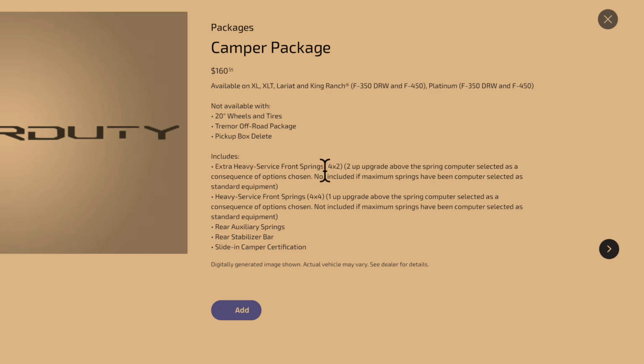If you have a 4x2 truck, it gives you extra heavy service for the front springs. If you have four-wheel drive, it gives you heavy service front springs. And then you guys see rear auxiliary springs, rear stabilizer bar, and slide-in camper certification. So you get all that for $160.